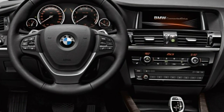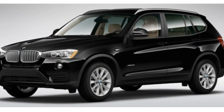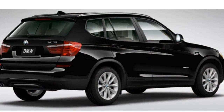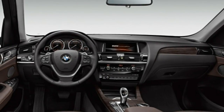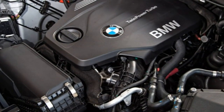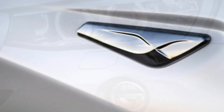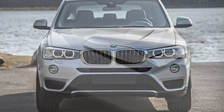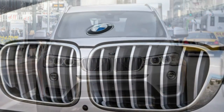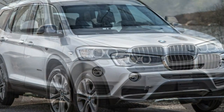Body styles, trim levels, and options. The 2017 BMW X3 is a 5-passenger compact luxury SUV available in 4 trim levels: sDrive28i, xDrive28i, xDrive28d and xDrive35i. The letter combo in the name corresponds to the engine type, while the sDrive and xDrive bit refers to whether it has rear or all-wheel drive, respectively. Apart from their powertrains, the sDrive28i, xDrive28i and xDrive28d are equipped equally.